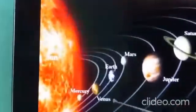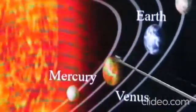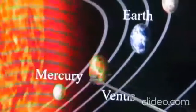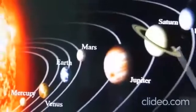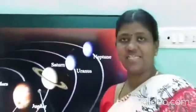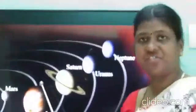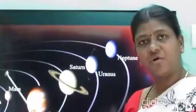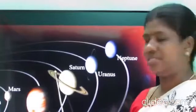The closest planet is Mercury. Mercury is the closest planet to the Sun. It is also the smallest planet. Next comes Venus. Like I already told you, every satellite has its own orbit. But we won't be able to see these lines in the sky because they are imaginary lines. They are fixed lines, and all planets orbit around the Sun on their own orbits.